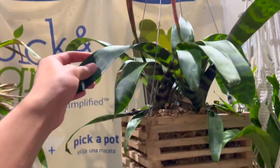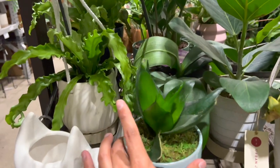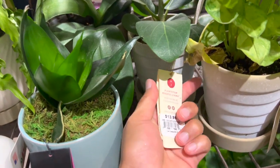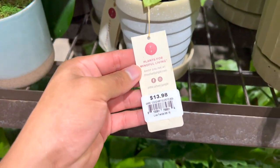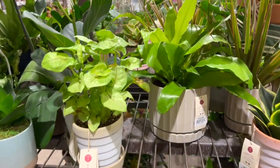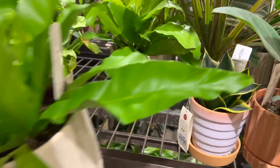I'm gonna go to a different location tomorrow, so usually the other one has better stuff. $27. It's a really fun bromeliad. Beautiful snake plants. $16. Pretty. $13.98. Syngonium. Bird's nest fern. I want to get the variegated one so bad. They have it on Etsy. A limelight Dracaena. Fun.